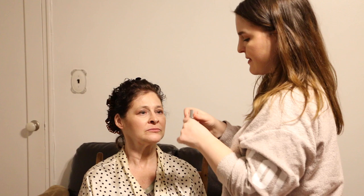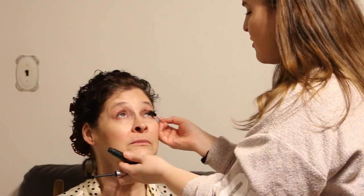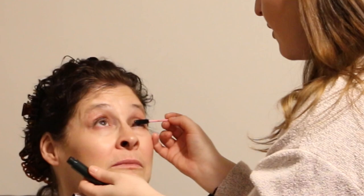Then I'm going to do some mascara. This is the Clinique High Impact Mascara. This is the technique when I do it on myself and other people: look up, and then you're gonna slowly blink into my brush when I say blink, ready? Blink. Slowly, blink slowly. Look at me. Right, relax. Look at me.